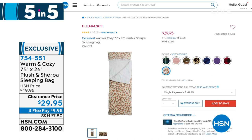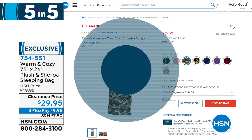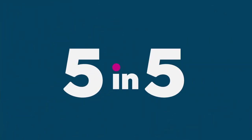So they're actually good looking, which is not like the old sleeping bags. $29.95, that's $20 off to get that today. So another great item from Warm and Cozy.